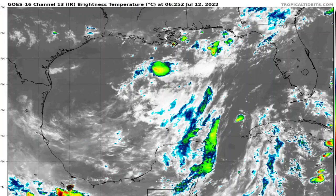You're looking at the satellite imagery of the Gulf of Mexico. You can see some lower topped convection across most of the Gulf of Mexico, and especially on the northern end. We're going to continue to watch this as it tries to organize more. Still not seeing a lot of organization, pretty sheared out at this point. Not seeing a lot of convection really around a center of low pressure at this point.